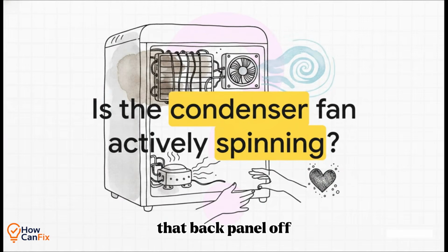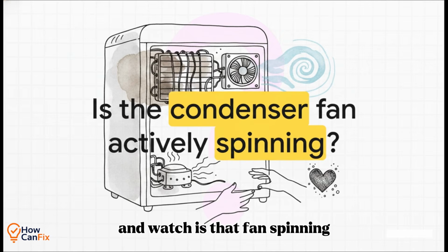Now, while you have that back panel off, take a look right next to those coils. You're going to see a small fan. This is the condenser fan, and it basically acts like the lungs of your fridge. Here is how you test it. Clear your hands away, plug the fridge back in just for a quick moment, and watch. Is that fan spinning?